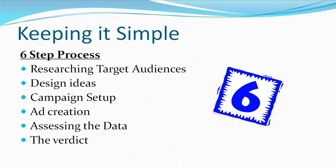So you've got researching your target audience. As I said, that's extremely important, and that goes without saying. Design ideas, how to get some pretty cool ideas and work around that. Setting up your campaign, your Teespring campaign. Ad creation, which is also really important, and that's all done within Facebook. Assessing the data, so you have to be able to analyze the data and see, okay, is this working, is it not, and so on. And then lastly, it's just a verdict, all right? And that's where you actually decide, what do I do from here onwards, okay? So that's as simple as it gets. 6 steps. Don't make it any harder than it is, because it really is just that.